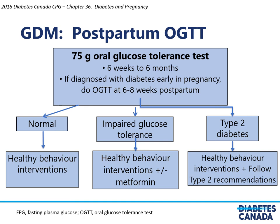This figure depicts postpartum OGTT testing. It is recommended that a 75-gram oral glucose tolerance test be done at 6 weeks to 6 months postpartum. If, however, the GDM was diagnosed early in the pregnancy, it is recommended that the OGTT be done at 6 to 8 weeks postpartum. If the OGTT is normal, then healthy behavior is recommended. If the OGTT shows impaired glucose tolerance or prediabetes, then healthy behavior interventions are recommended plus or minus metformin. If type 2 diabetes is found, then healthy behavior interventions are recommended and it is recommended that one follow the type 2 diabetes recommendations.